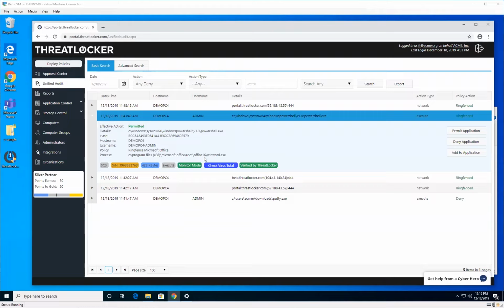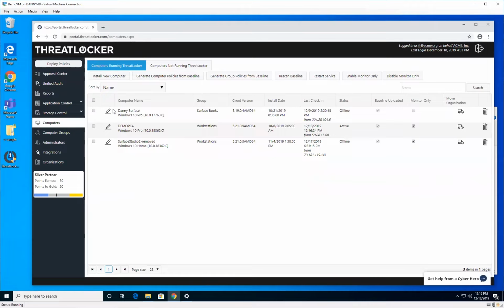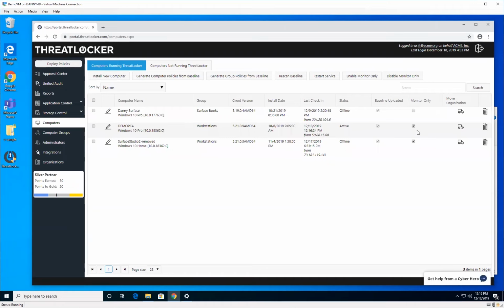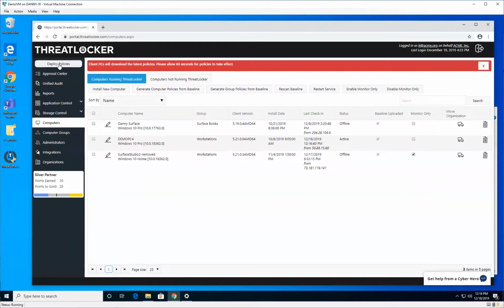The next part of this is locking it down. So once you're happy that everything's fine, there's nothing in here hitting the deny policy that you don't like, you can simply go onto the computers page. You can uncheck the computers for monitor only. You can do this on a mass scale as well. And then within 60 seconds, those computers are going to be locked down and all of the policies are going to be active. So if a user tries to open something that isn't on the permitted list, it's going to be denied.